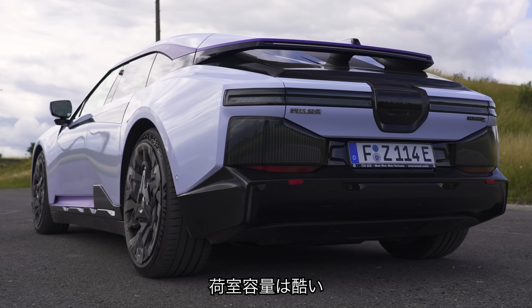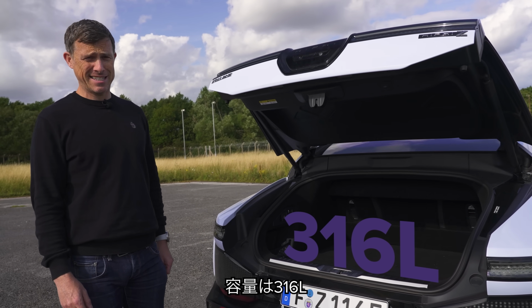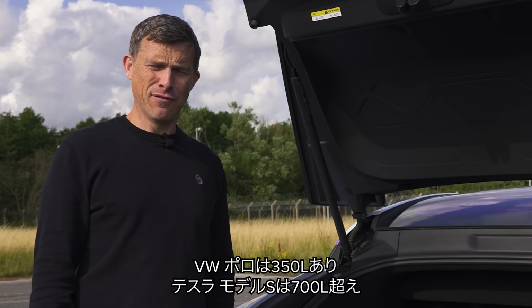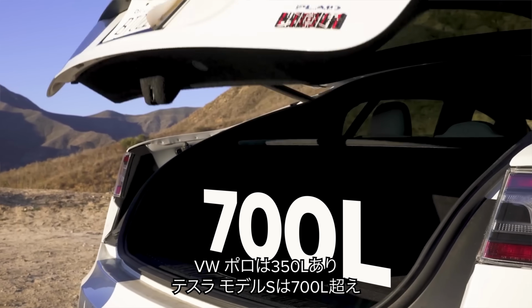The boot capacity on the Hi-Fi Z is woeful. It's just 316 litres. By comparison, a Volkswagen Polo's is 350 litres, and a Tesla Model S's is over 700 litres.